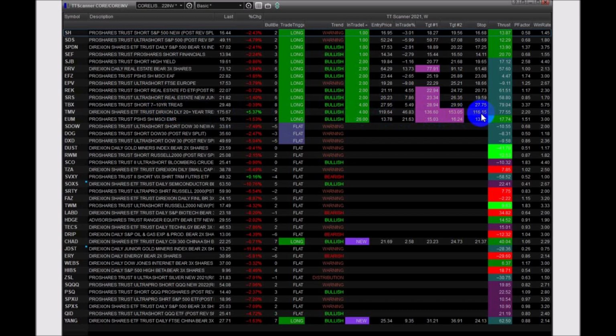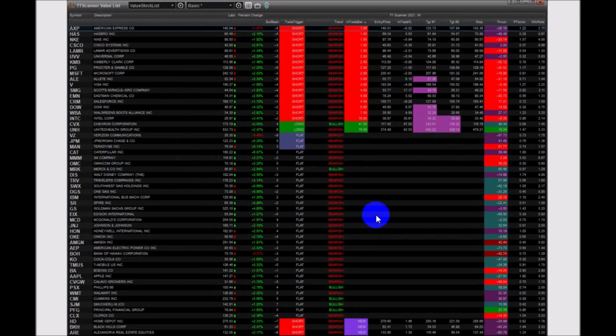So it's going to be moving up. The reason it hasn't moved up so aggressively yet is because it's only 4 or 5 weeks into the trade. But boy, oh boy, what a great profit in 4 or 5 weeks, right? Okay, so now let's come over to the TT value list.